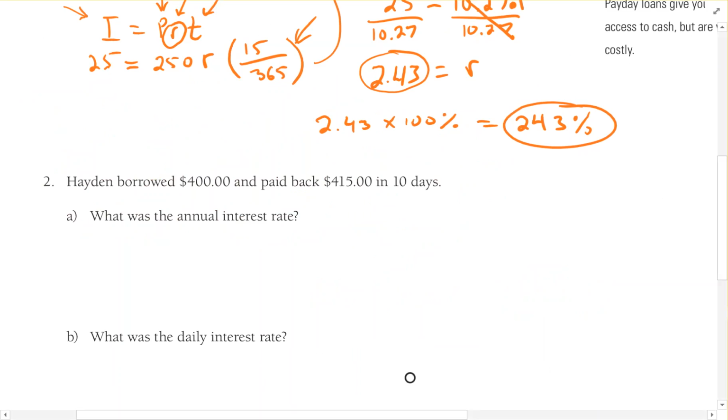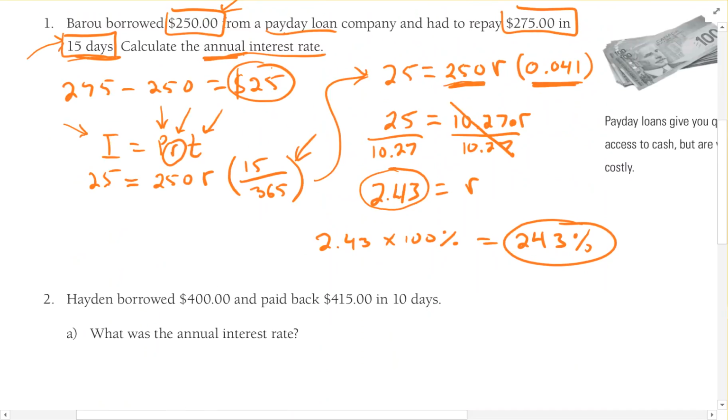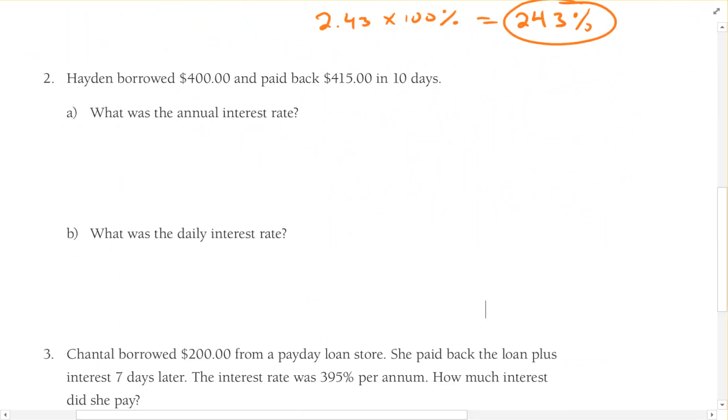Okay, now number 2, I'm going to let you do 2A on your own, and I'll give you a hand with B. So it says Hayden borrowed $400 and paid back $415 in 10 days. Well, the question is going to be the same as the one we did above. So I'm going to let you guys go ahead and try that now. So go ahead and do 2A now.